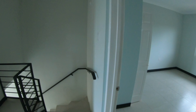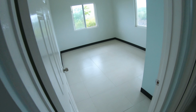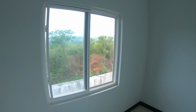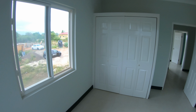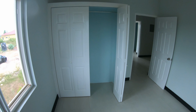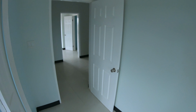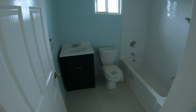All right, so this unit only has one window, so that one could be used as an office space, whereas this particular room would be more suited for a child's bedroom. If you have more than one child, then you'd have to utilize the next room as a bedroom as well. So for the two rooms, we have this lovely bathroom.